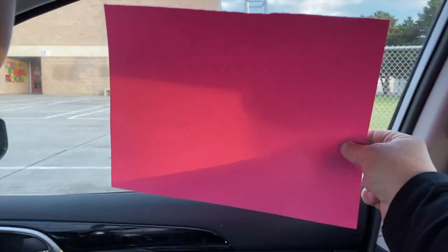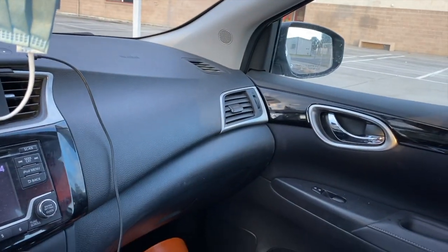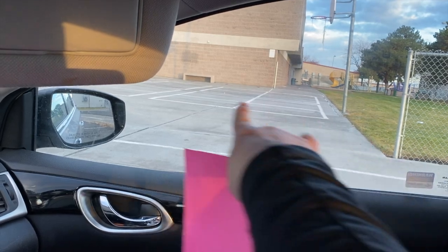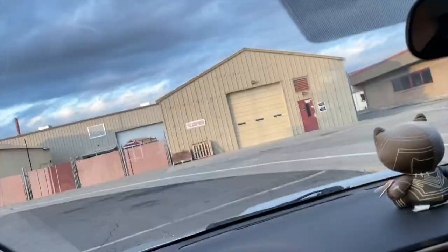I mean, you could tape it to the window, but I feel like that would get annoying. So just keep it up in the visor, and then when you need to, you pull it out and you'll show, hey, I need my student. They will see the pink, they will see the picture, and they will send your student out to you. Your student will be just lined up right there to pick up. They'll send the student to your car.